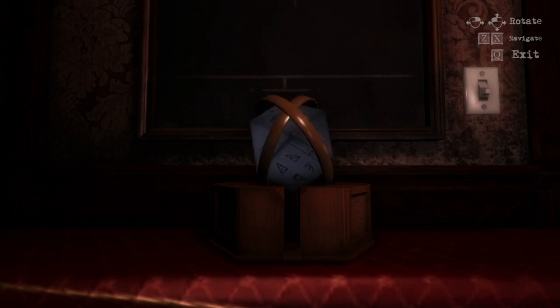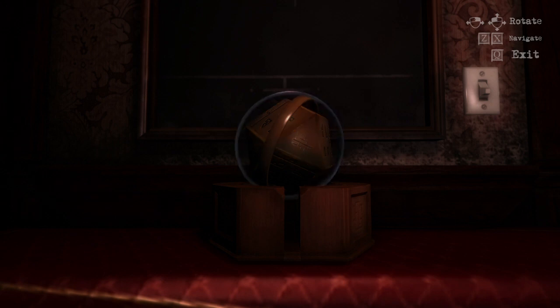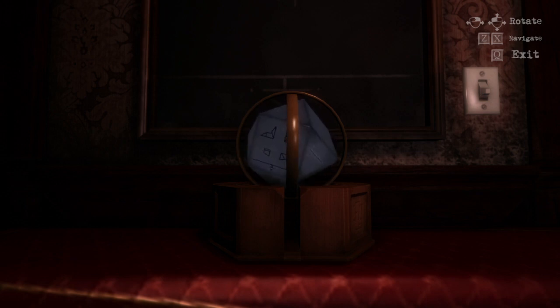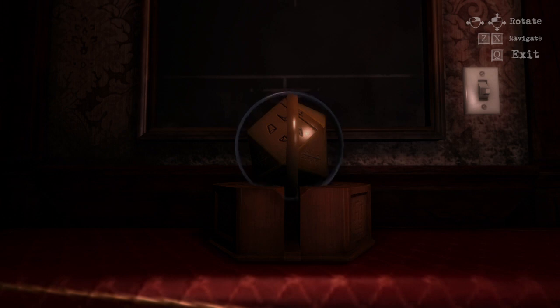Navigate. Oh, I see. Oh, interesting. No, come on. There we go. That should be lined up. Whoa! All right, then I guess this one's not lined up properly. There were symbols on the rings, you're right. Oh shit, okay, wait.